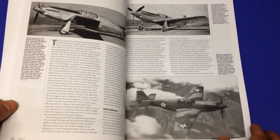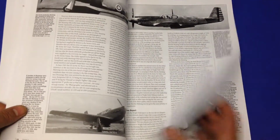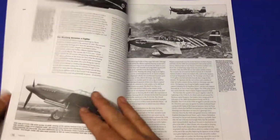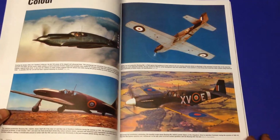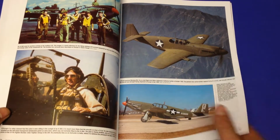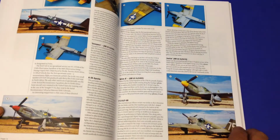So we have the history of the development of the type and its service by various users, the RAF as we can see here, moving through to the Americans and their interest in the Mustang. One of my favourite Mustangs, the Dazzle Mustang, has a little photograph there, and then through to the A36 Apache bomber variants and other operators including the Russians. There's a selection of colour photographs which are really nicely printed, some profiles, oh there's my Dazzle Mustang again. We show a number of various schemes.